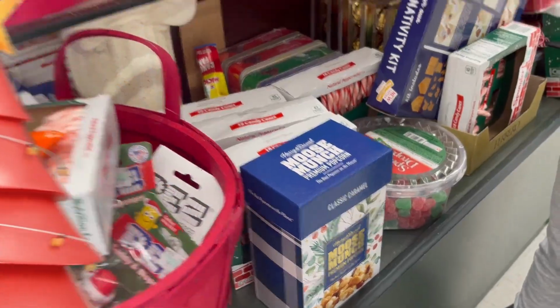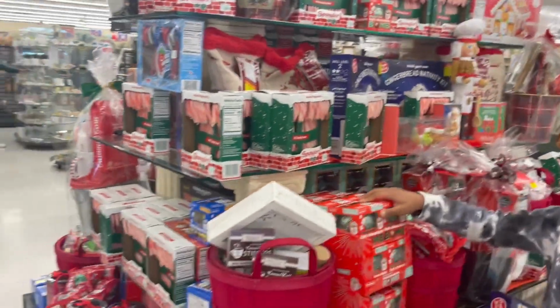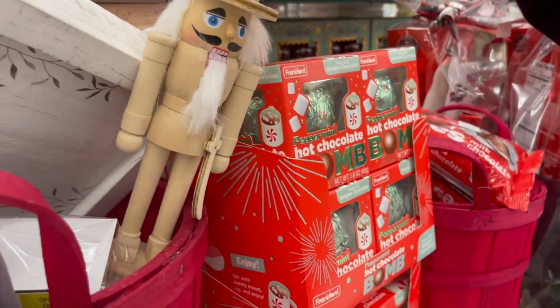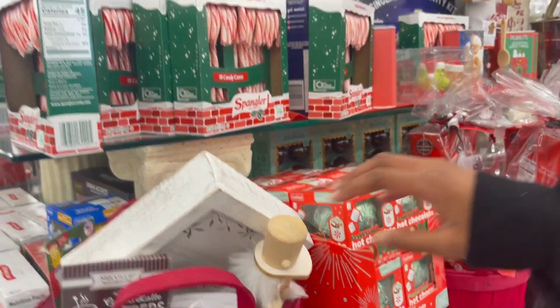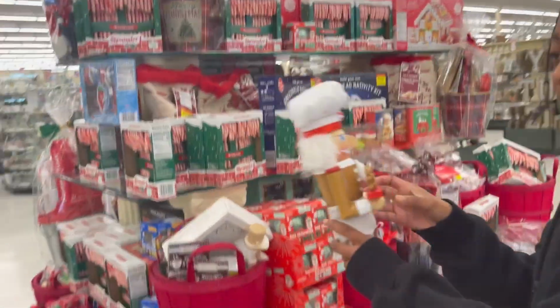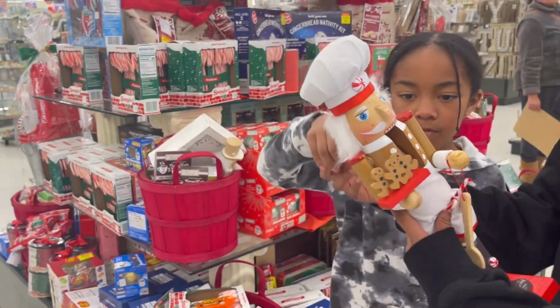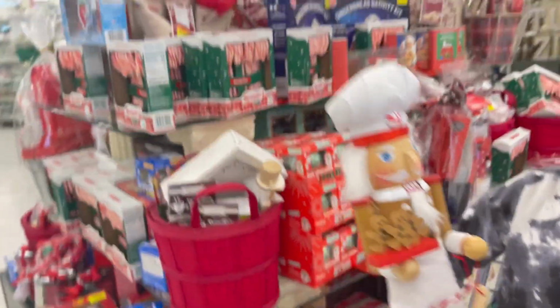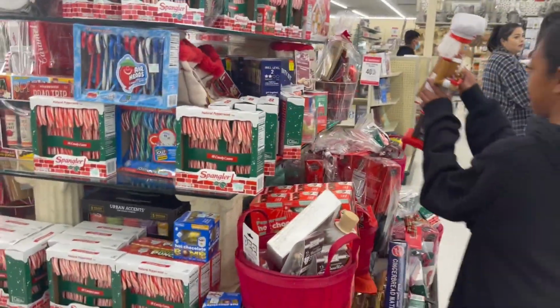Okay, guys, show me. Okay, what else? Some cocoa bombs. Ooh, look at those peppermint cocoa bombs. What is that? Nutcrackers. And this one's my favorite one. All right, cool. Those are cute, huh? For decorations. Mm-hmm. What else we got, baby? Show us around, girls. Okay, what else do we got, girls?